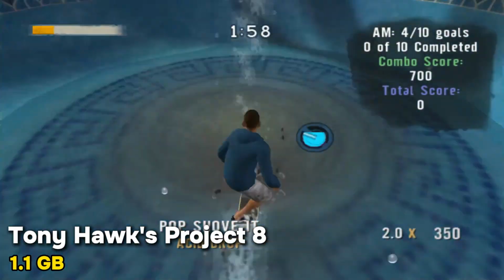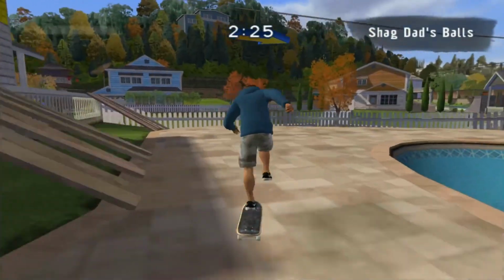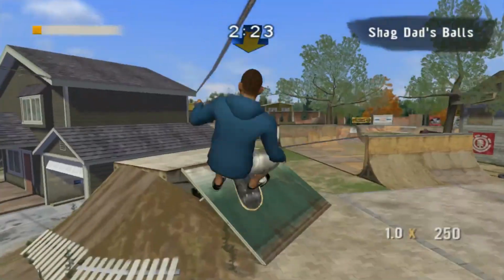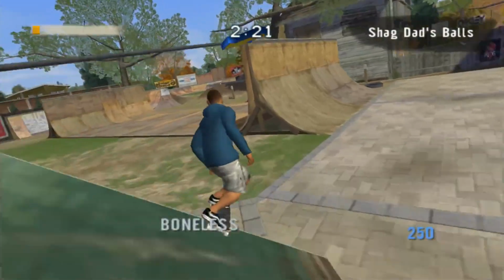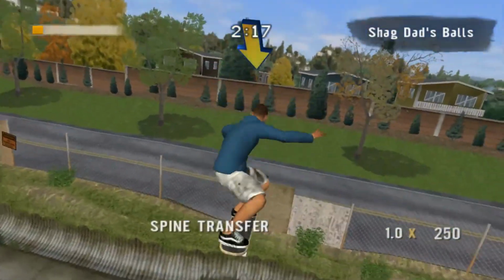I've always been a fan of the Tony Hawk's Pro Skater series, so when Project 8 came out, I was eager to try it. The game takes place in New York City, which is a great setting for a skateboarding game. The graphics are decent for the time, and the gameplay is solid.